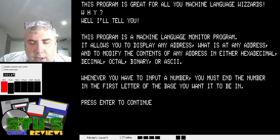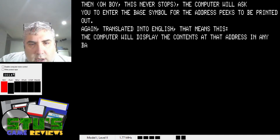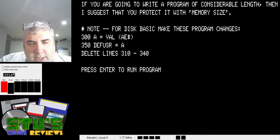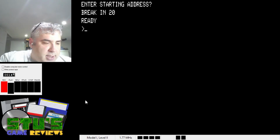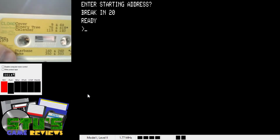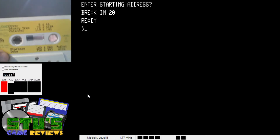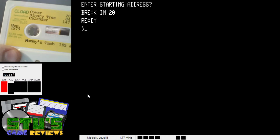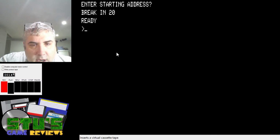Yeah, I thought this was a utility or something. So I'm not doing that. This is basically, you can just see what's in memory. So let's just forget about that. And that's the first side of this CLOAD thing. Basically, so far it's been a bust because they all were pretty bad. We still have Mummy's Tomb on the other side though, so we're not completely done. But let's try Space Trek 4 in the meantime before we do that.